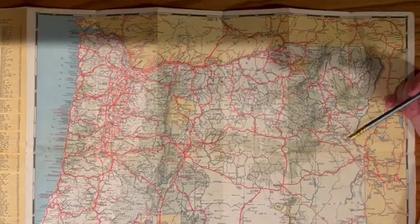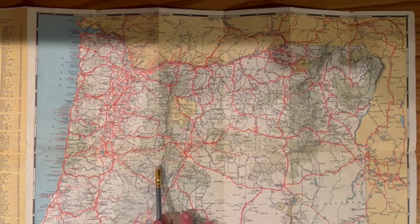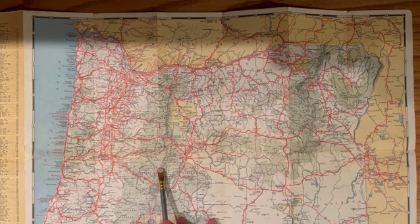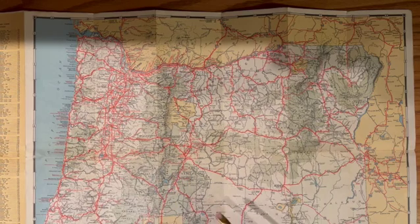I want to cover one more detail from this map, which is the lands that are federally owned. We obviously talked a lot about federal ownership in our video about Pictured Rocks National Lakeshore, which is administered by the National Park Service, as well as other Department of the Interior services.